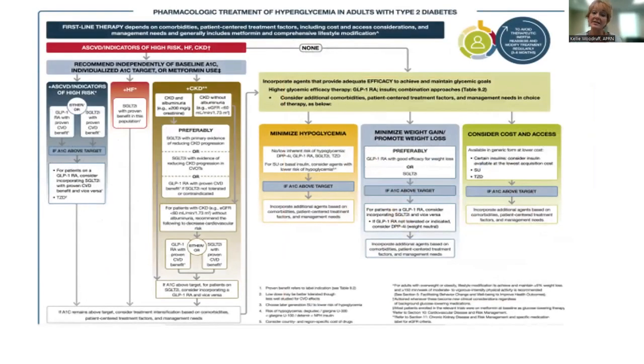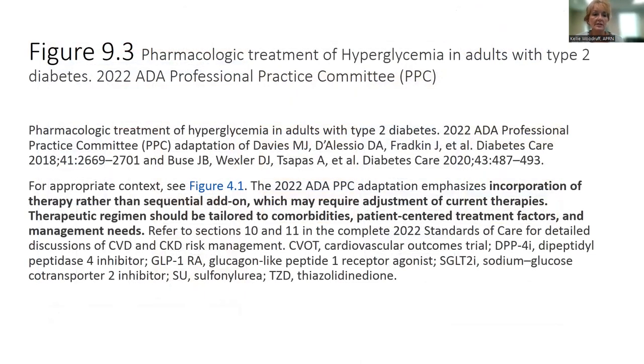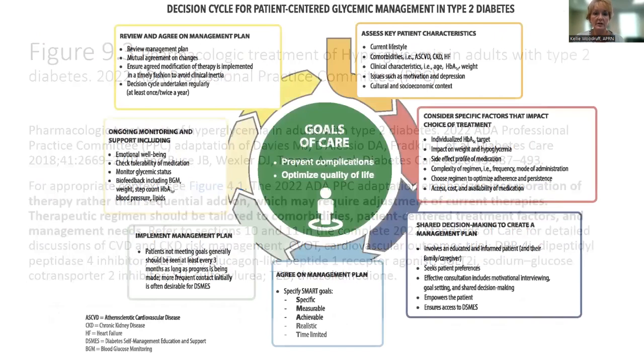This slide is a busy slide, and I always joke this is the infamous slide, or a famous slide, however you want to look at it. It's figure 9.3 from the ADA guidelines, and Maggie will go into some more detail about this, but basically what they've done this year is focus on use of more targeted therapies at the onset and reduced emphasis on sequential add-on therapies. And this is the takeaway from that slide: looking at what are the best medications to use at the beginning of the diagnosis of diabetes rather than starting and then adding a second and third step.